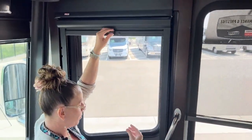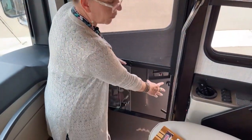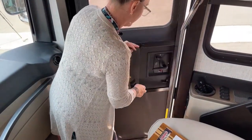I love this, hand me the groceries without letting Fifi out. Hand me a beer without letting Fifi out. So two different levels there.